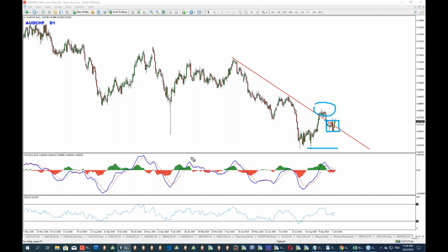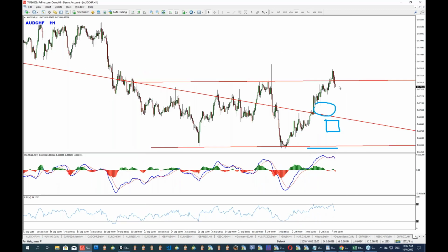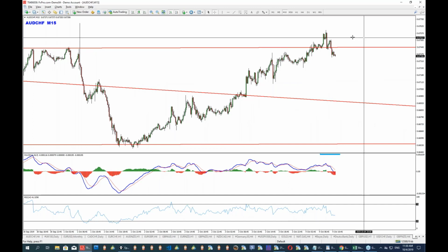I don't know what to tell you. Only short term. Short term, if you find yourself a setup, there you go. On the 1 hour chart, you got the divergence here. On the 15-minute chart, find yourself an entry, and you might be looking at a fantastic sell opportunity.